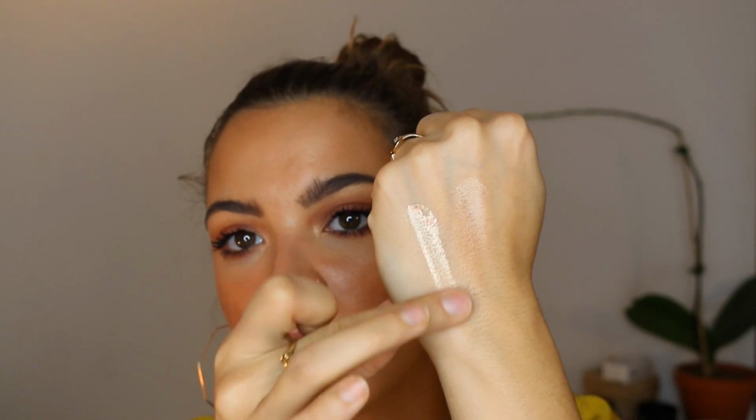But as far as the most blinding highlight I've ever used, this is it. Swatch that. Can you see that? Apparently they changed the formula. I'm gonna order a new one and see if it's the same, but apparently it's not. So, oh well, what are you gonna do? So that's it for highlighters.